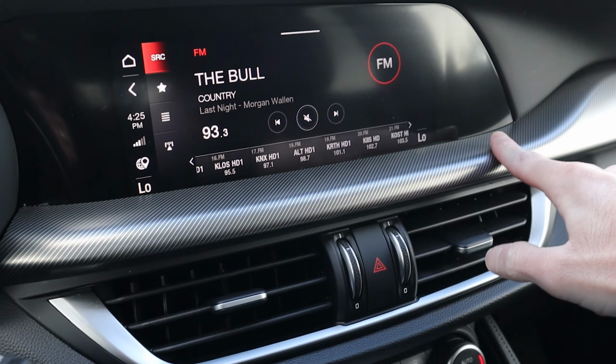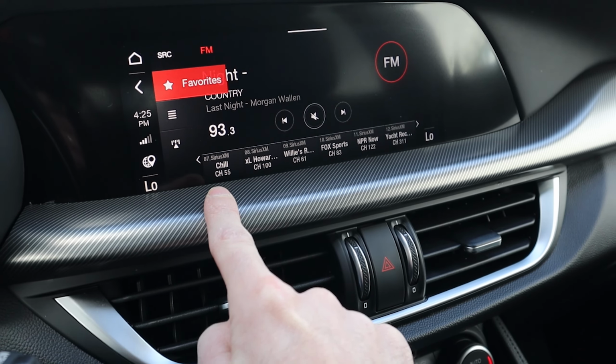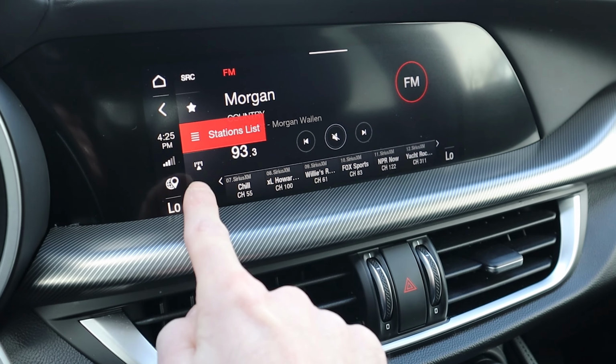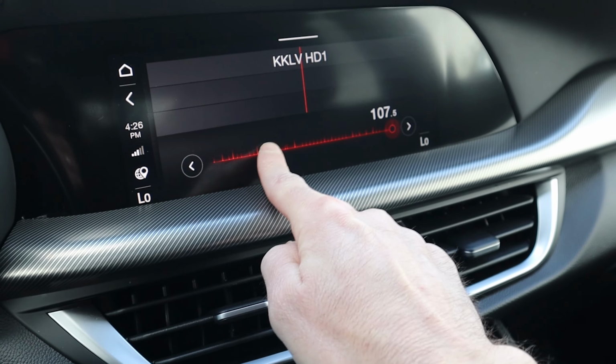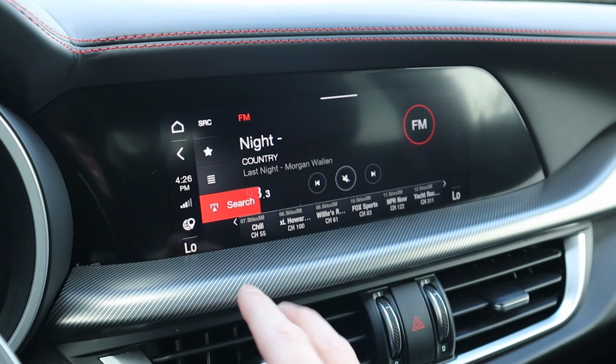So as you swipe, it's not as snappy to respond as some of the other vehicles on the market. So it takes a second for your finger to tap on the button and for it to actually react. And it just feels like it could be a little bit quicker, a little bit snappier. I wish the graphics chip or maybe the processor was a little bit quicker here.